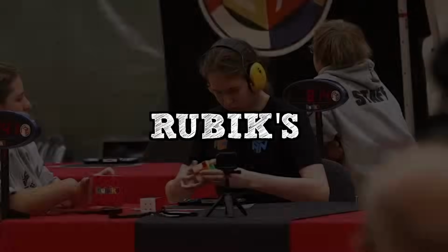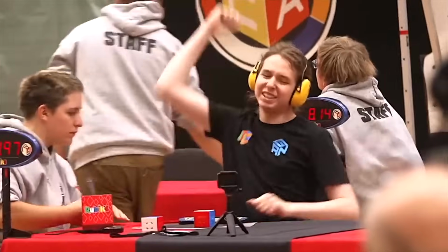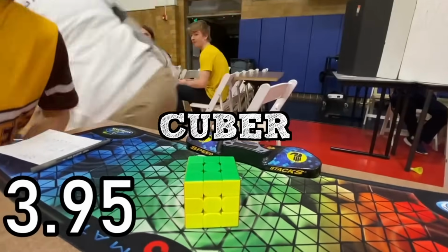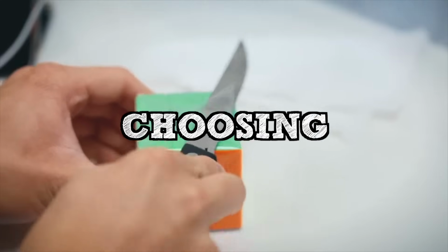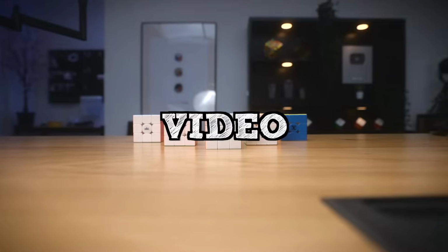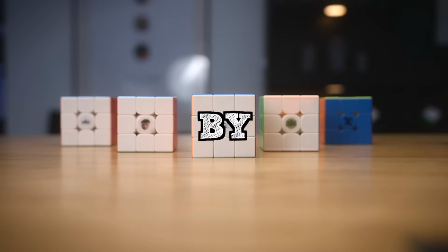Have you ever wondered what Rubik's Cubes the best cubers in the world use? They can turn over 12 turns per second, and to handle these turns, each cuber creates cubes to their preference. That means choosing their favorite cube, using the right settings, and applying their preferred loops. In this video, I try 5 cubes that are literally used by the best cubers in the world right now. I'm gonna test them one by one and see what makes them special.